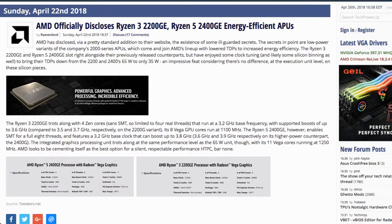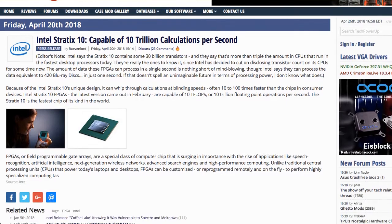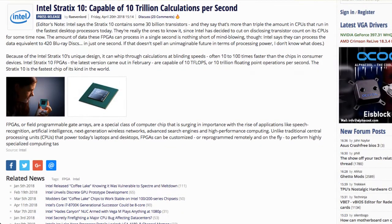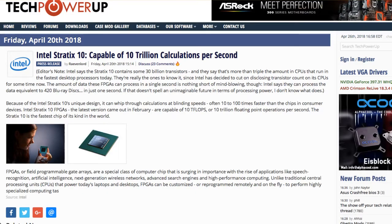Alright, our next article is from, these first couple are all from TechPowerUp. It's the Intel Stratix, which is capable of 10 trillion calculations per second and contains 30 billion transistors, and this is just really cool. It shows that we have this goal of quantum computing, and while that is somewhat being realized, this is a huge step forward in terms of the power you can get out of your computer.